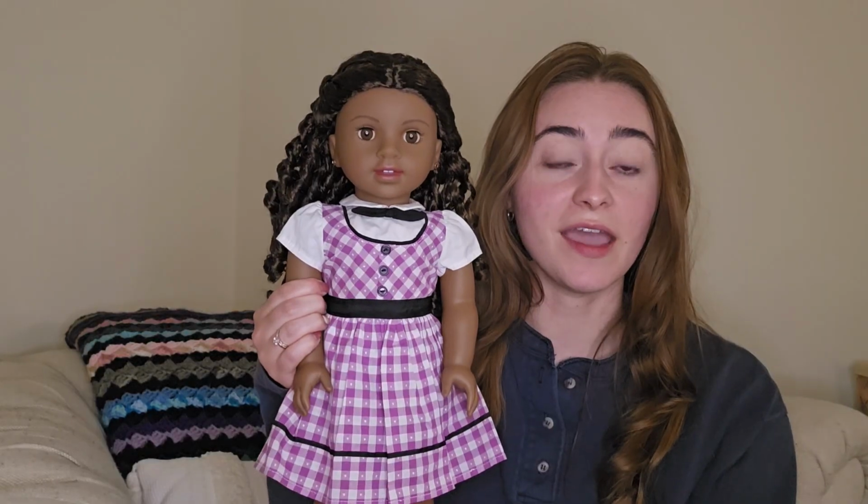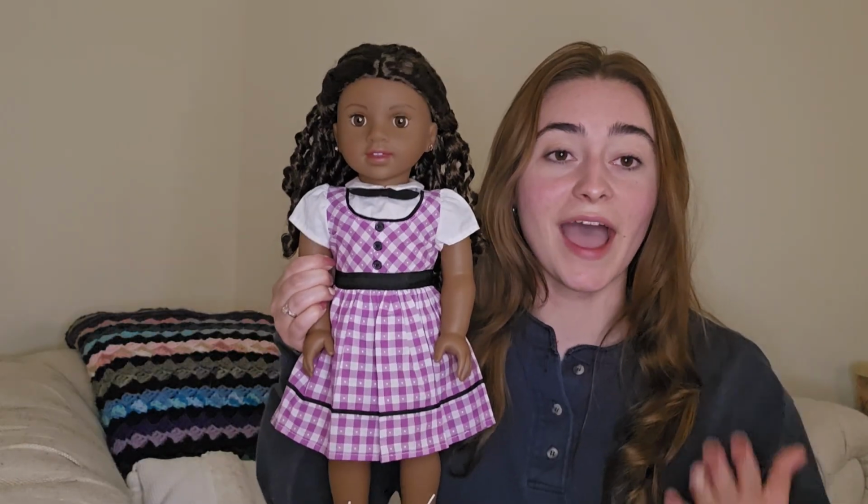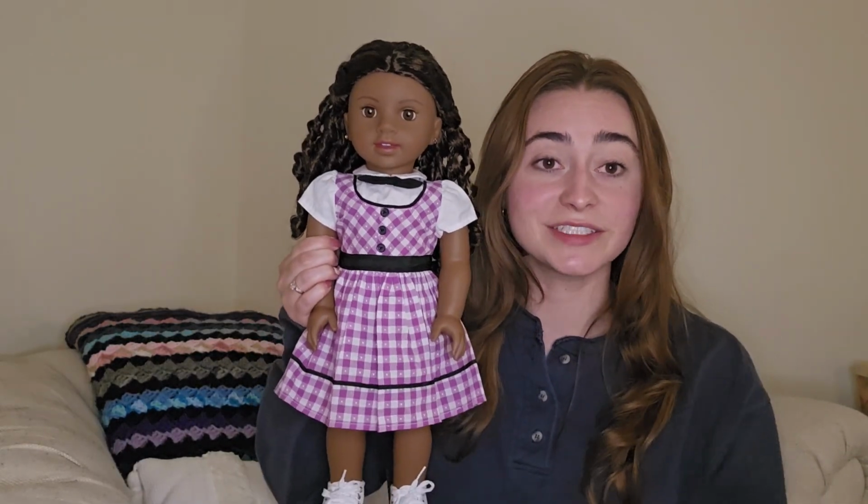She is the pink Stardust collector doll with the Claudie face mold, and she is so cute. And I think the stock photos don't even do her justice, of course, because she's so much more stunning in person. But when I saw that they had released a Claudie mold collector doll, I knew that I just had to have her in my collection some way, somehow.